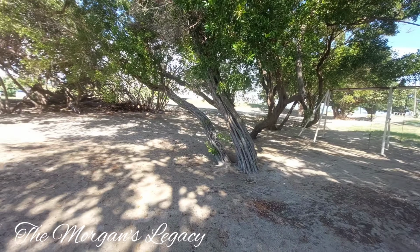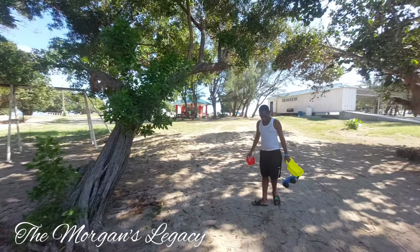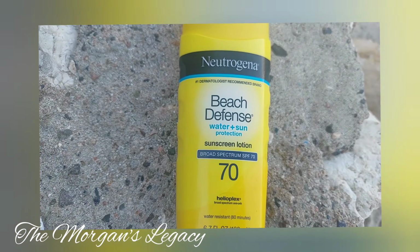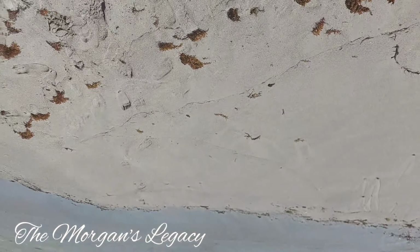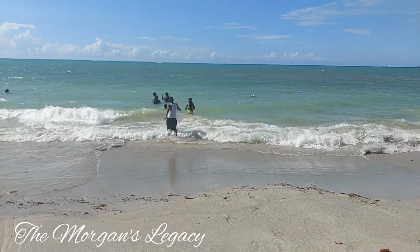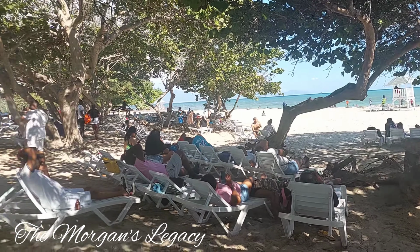So this is the view at the entrance, where you can see a 360 view, or almost 360, right? This is the view at the entrance as we make our way through the property and down to the beach. But before we enjoy the festivities, let's get some sunscreen, 70% SPF of course, and then let's hop on into this turquoise water, white sandy beaches. If you're into that, then stick and stay with us.